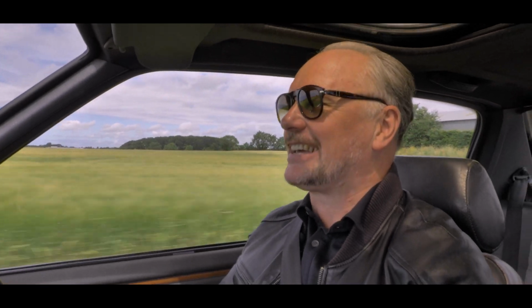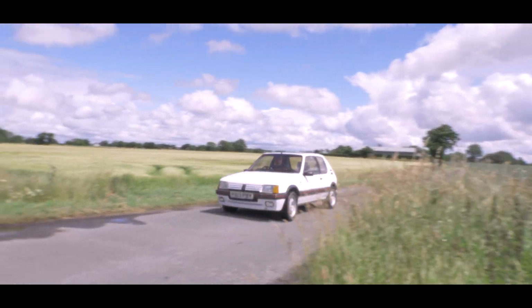Yeah, what a car! This one has done 153,000 miles. It's not in absolutely tip-top condition, but it is super original. And do you know what? For a car that's, God, is it really 33 years ago? Is it? It can't be. It drives great.